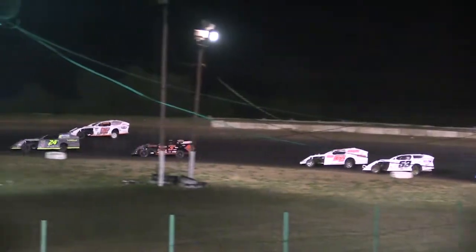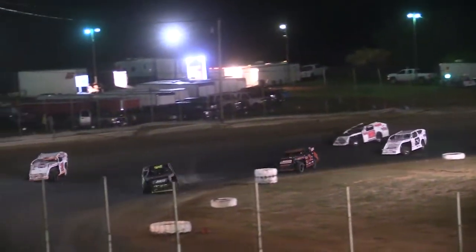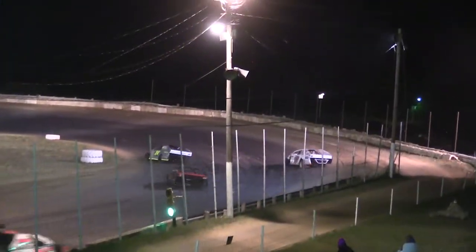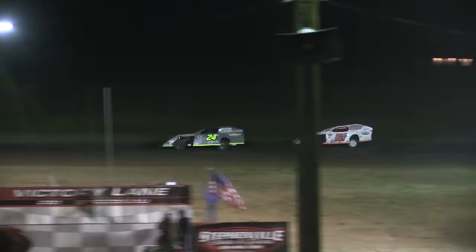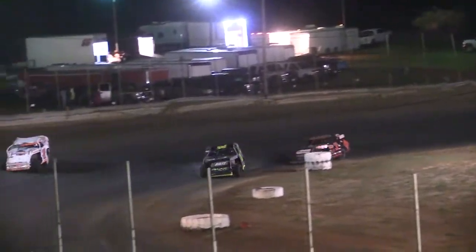Here comes Abbey around the outside, trying to close the gap, take over the top spot. Chris Bragg down to the bottom of the racetrack in turn number 3. Abbey once again top shelf, trying to use the momentum around the outside. Bragg's got to know he's there this time around. Abbey still on the top side, a little bit shorter, a little bit worse of a run that time, as Abbey goes once again top shelf into turn number 3.